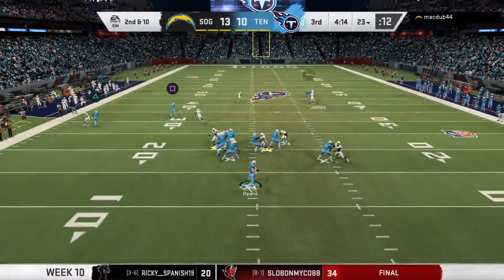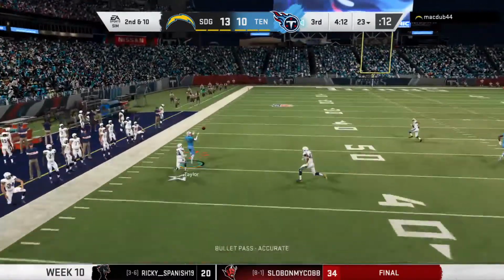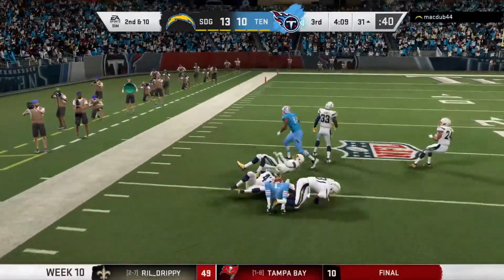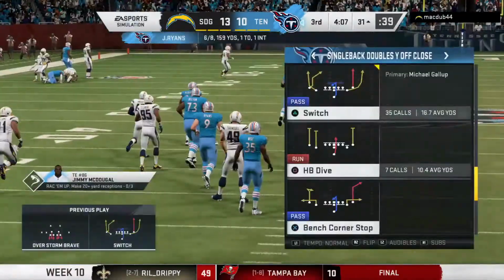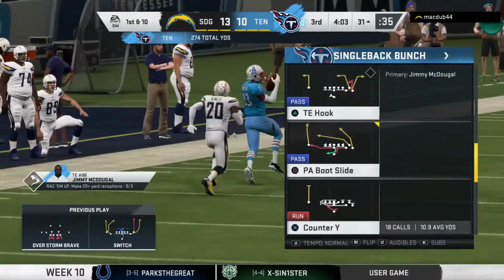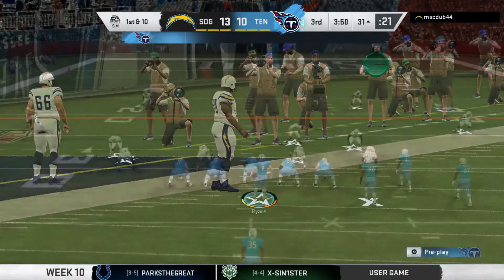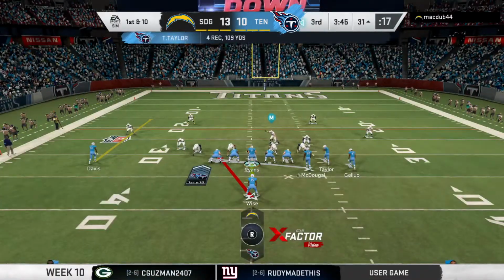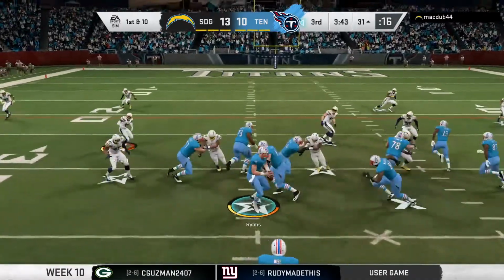Now he'll look to throw here on 2nd and 10. He gets this into the hands of Taylor. And he makes it all the way down to the 31. A big play that time for the Titans. 46 yards. So the big play changes the complexion of things. Here's 1st and 10 just outside the 30.